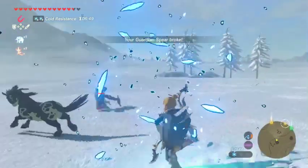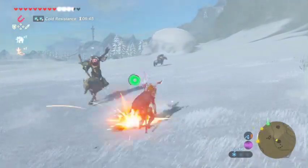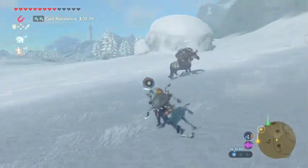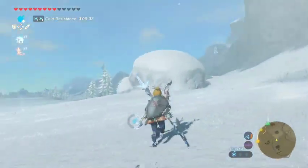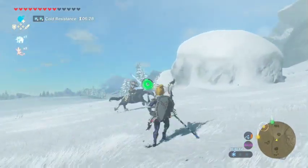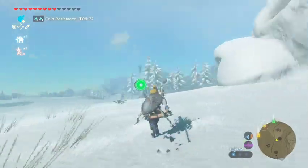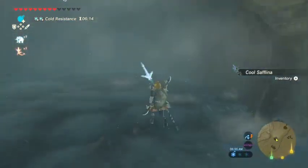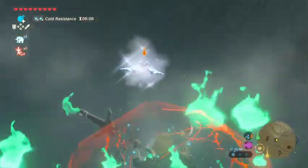Hey! Let's use the ice spear. They're gonna get me. Oops, I thought I had bombs. I can't believe they didn't get me with the arrows. Let's go look in here and then I'm gonna leave. I'm gonna leave these guys to their horsing around. Uh-oh. And that's one reason why spears are great.